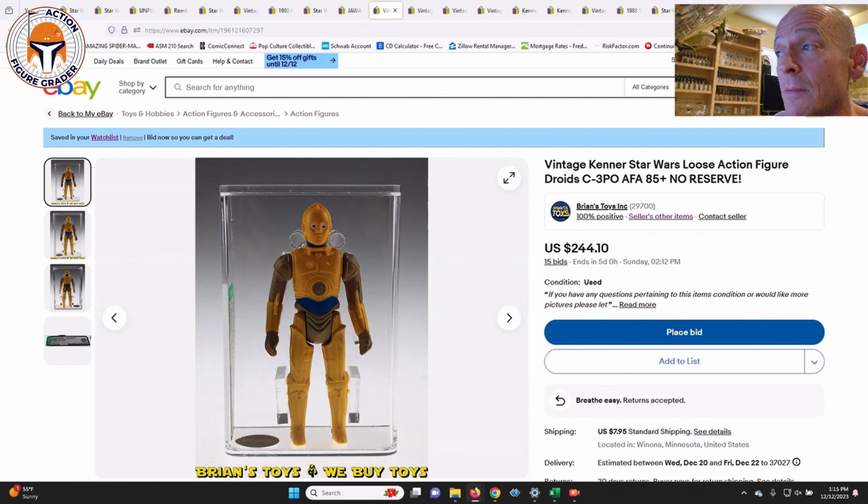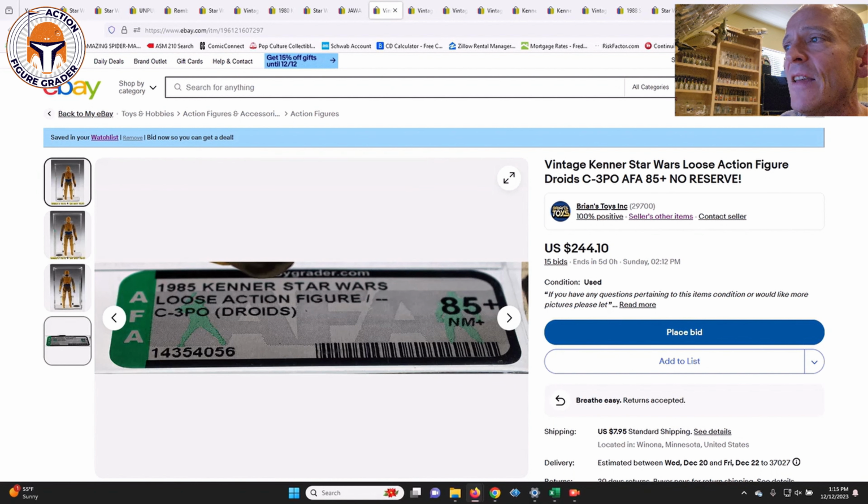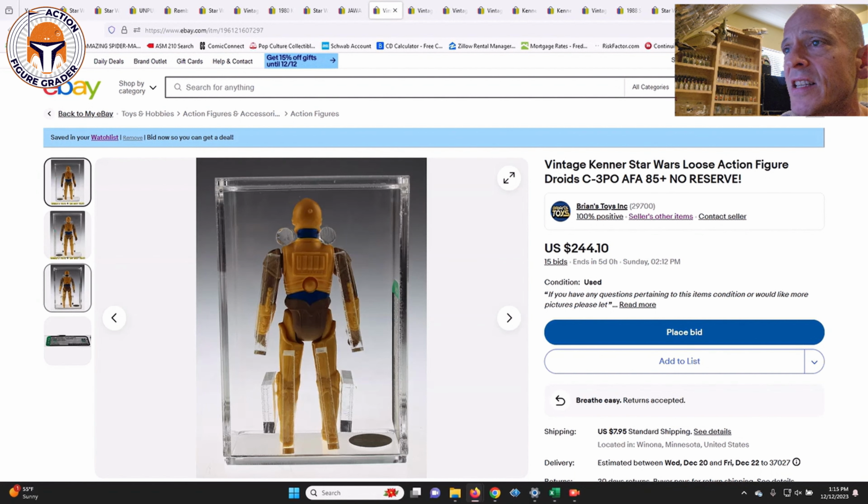Brian's Toys has got some heaters. Absolute smoking hot stuff. I didn't include everything, so again, check out his other inventory. But they're all at auction. They all end Sunday afternoon. And the first one is an 85 plus Droids C-3PO.